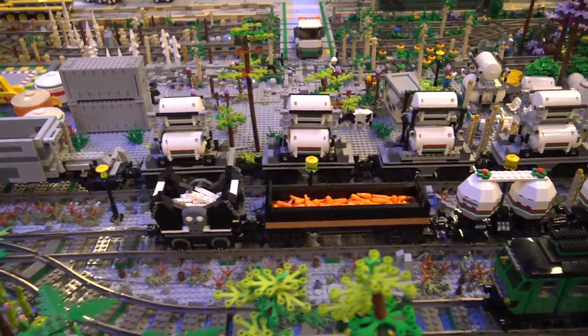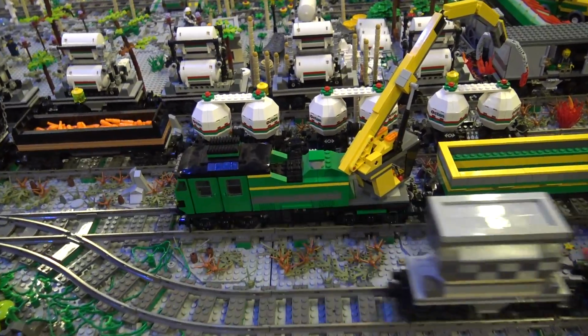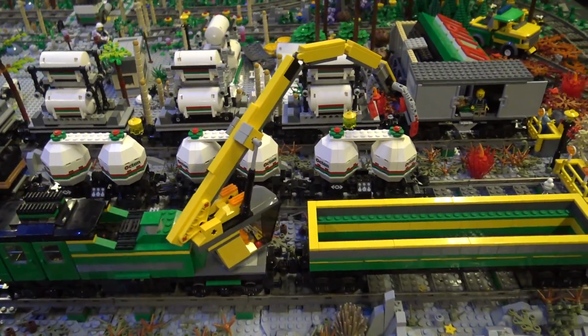So let's see if we go around the corner here. We got some nice Octane references. I always like that. Yeah, a lot of the Octane cars, and the gantry crane actually will pick up the stacks of the Octane tanks and can move them over onto the trucks.